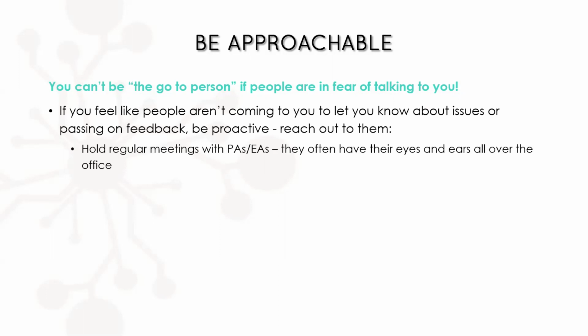And here's some ways you could do it. If there's assistants, you might be the assistant for your business as well, but if there are other assistants, hold regular meetings with them. They're often the eyes and ears to your company. So have a few sort of notes or an agenda out there to discuss things, give them updates on what you're up to, get them involved in projects, get their opinion, get them on side, and get their feedback.